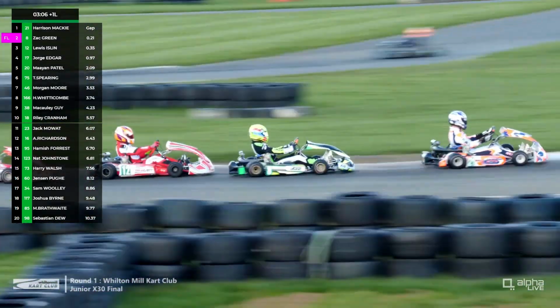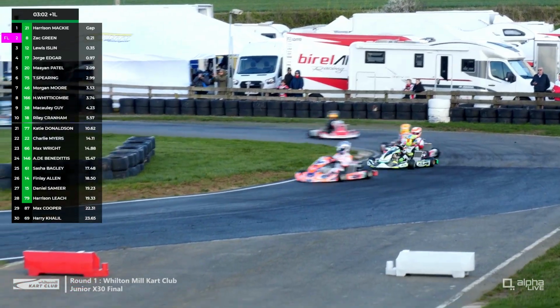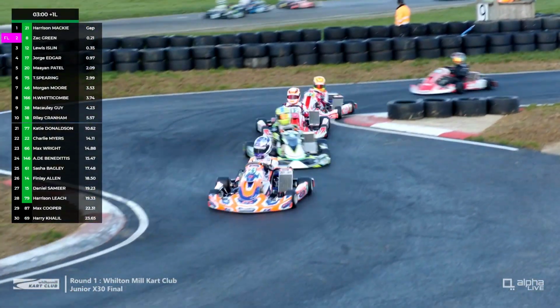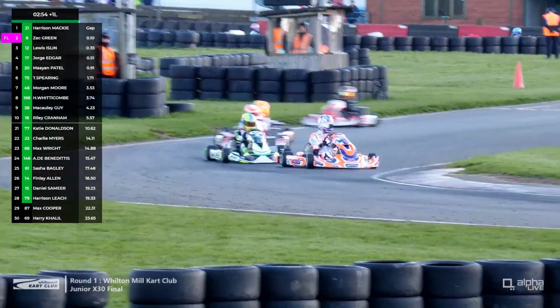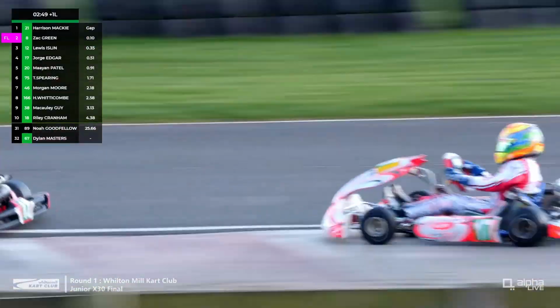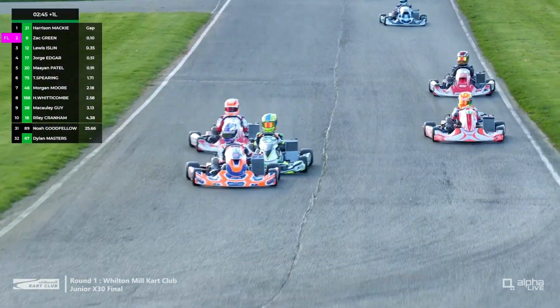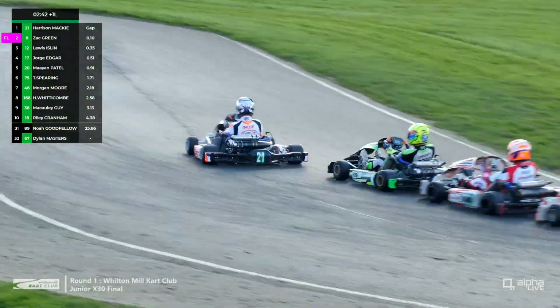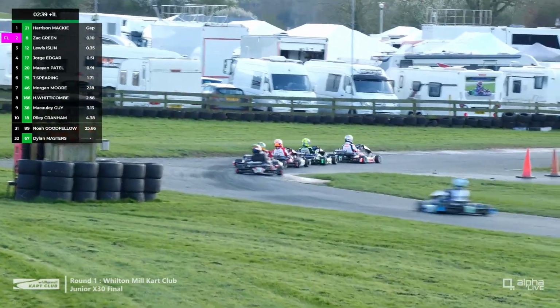Look at Edgar having a look around the outside of Islin. So really just trying to put the pressure on. Those 4 cars are really into an intense heat here because Green is looking to overtake Mackie. Of course, Lewis Islin is looking to overtake Green, and Edgar is also looking to go around the outside. And look at this. Very close there, defending that inside line. Edgar really looking to try and make something happen.